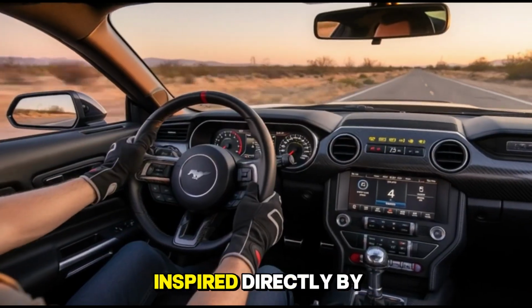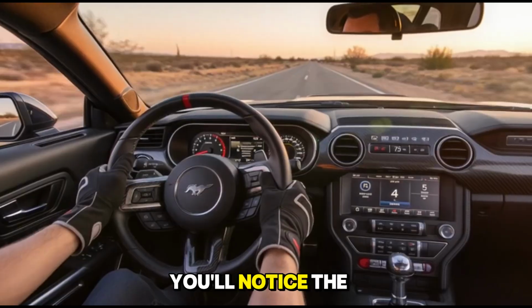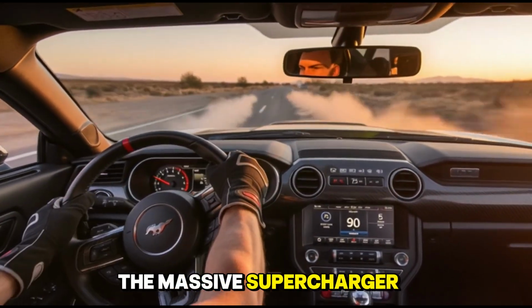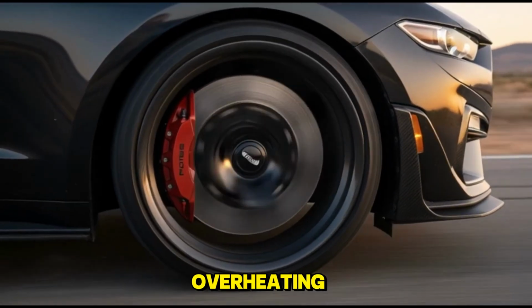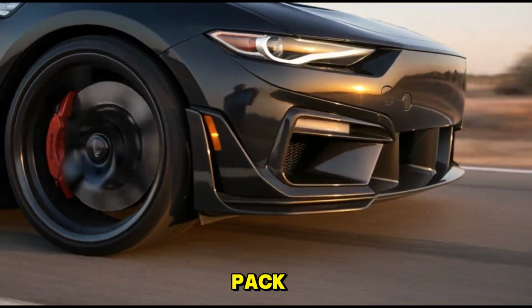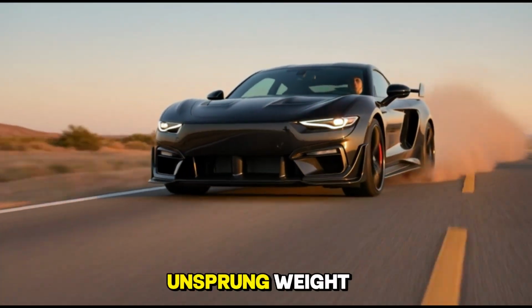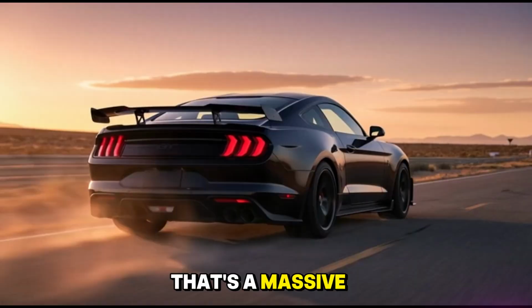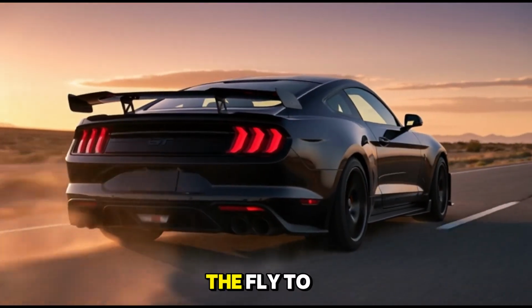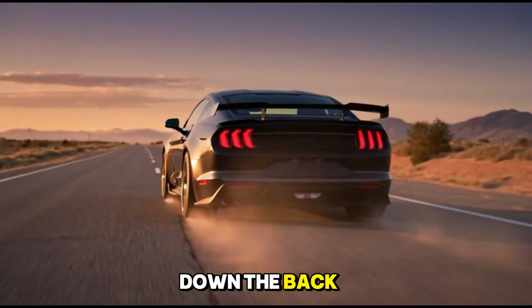The aerodynamics are inspired directly by the Mustang GT3 race car. You'll notice the snakebite grille, huge openings to feed air to the massive supercharger and keep those 800 horses from overheating. Carbon fiber everywhere. If you opt for the track pack, you get exposed carbon fiber wheels that shed nearly 40 pounds of unsprung weight. That's a massive deal for how the car feels in a corner. The active wing adjusts on the fly to give you downforce when you're braking and less drag when you're flying down the back straight.